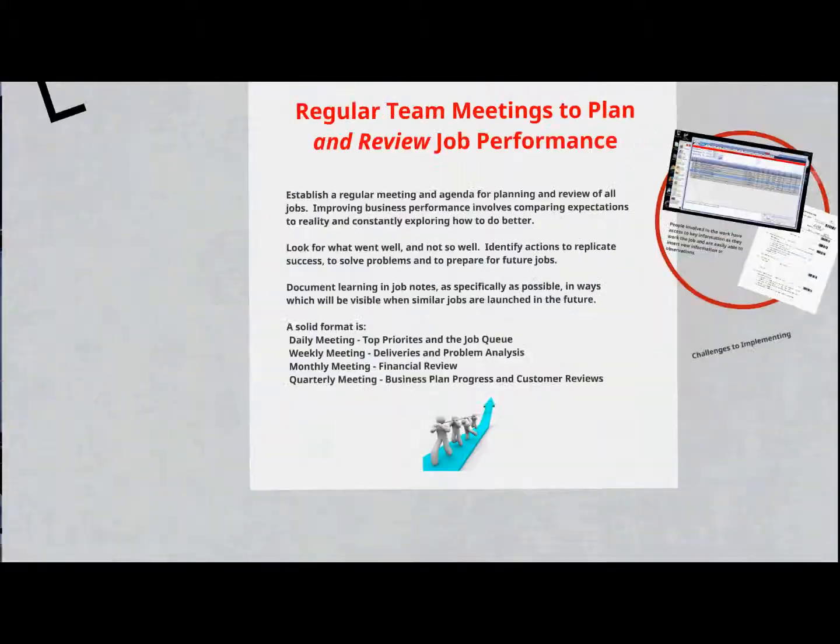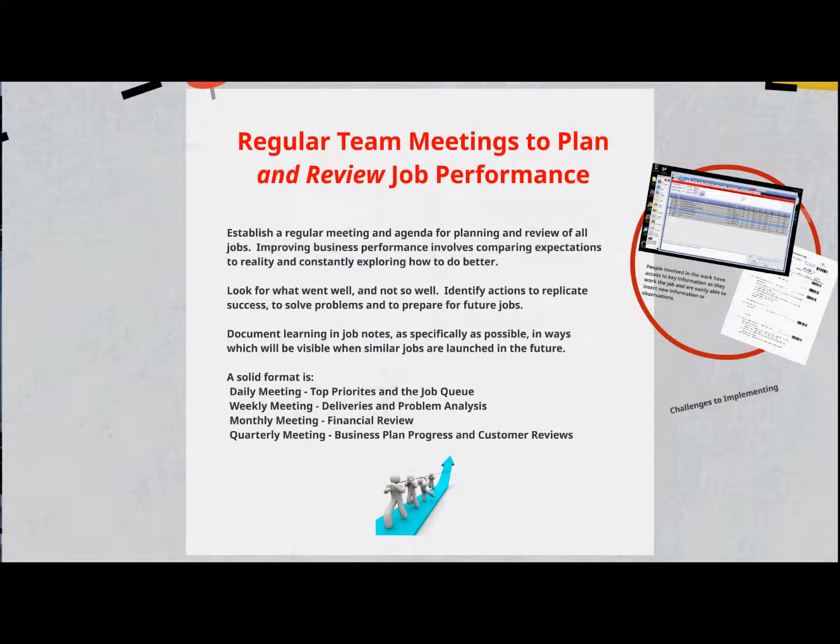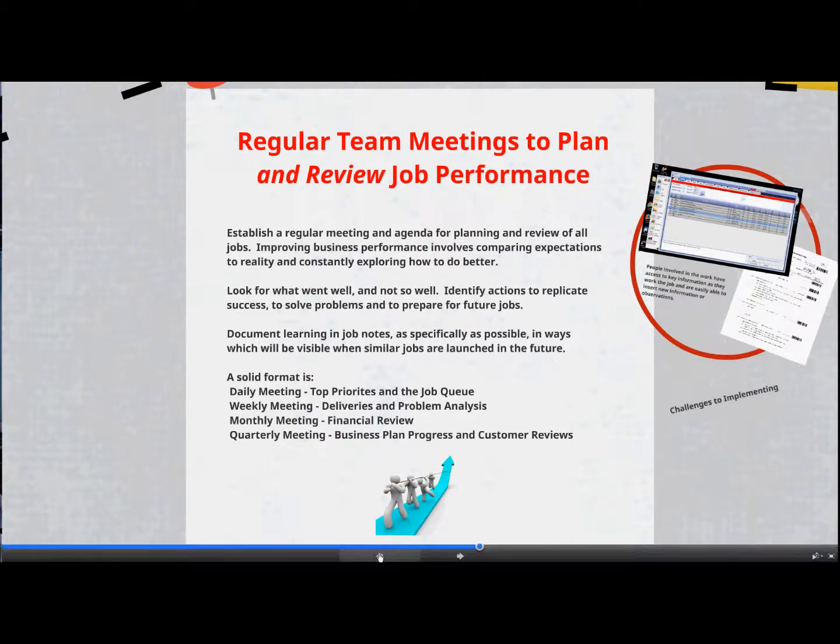Let's talk about the next practice. Regular team meetings to plan and review job performance. Establishing a regular meeting and agenda for planning and review of all jobs will improve business performance. It allows you to compare expectations to reality and constantly explore how to do better.